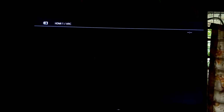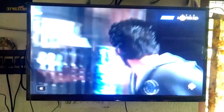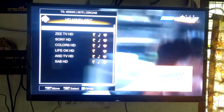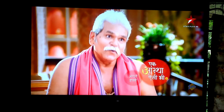Well, this is an HDMI 2. Sorry, HDMI 1. So this is Star Movies. The quality is not that good. Playing X-Men. Let me choose any other channels. HD channels, HD channel, the Star Plus. Let me check Star Plus. Okay, so here the quality is much better than the previous one.